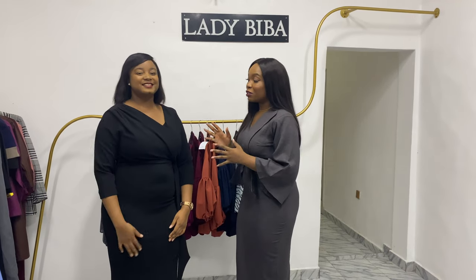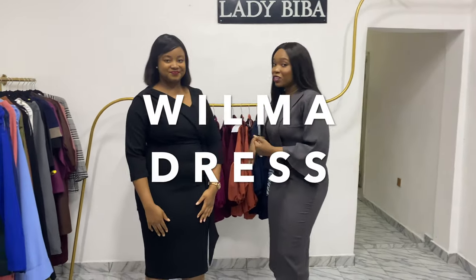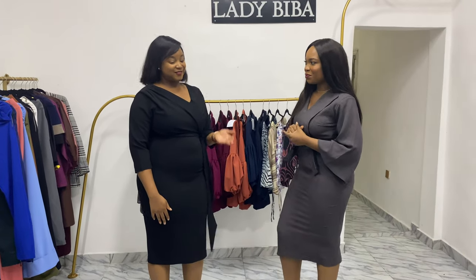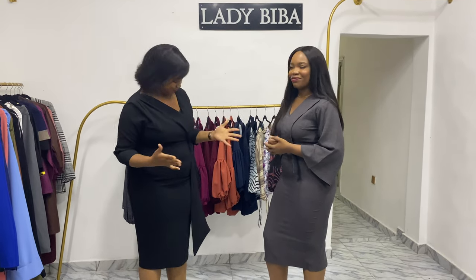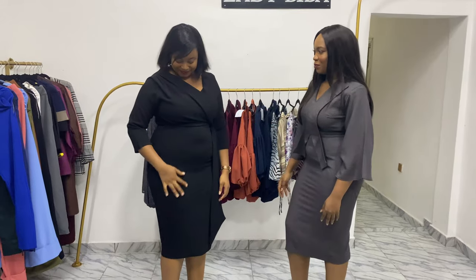December. Right now she's wearing the Wilma dress. The Wilma dress is a Lady Biba classic. Claire, how do you feel in this dress? Oh, I feel so confident. I feel beautiful. I love the Lady Biba brand because it's symbolic to the modern woman, the independent woman, and the very strong woman. So I feel very beautiful. Let's see the look.